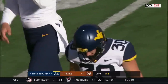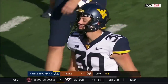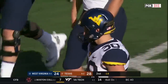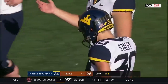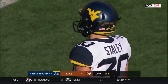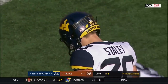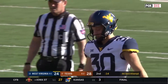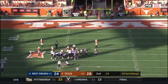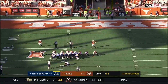If I was a special teams coach for West Virginia, I would tell Staley, hit it exactly the same, because like playing golf, partner, and you know this, what's the tendency? To overcorrect. He misses one right, the tendency can be to overcorrect to the left. You've got to make sure that Staley just hits this the same he always does. Just say, hey, same routine, hit it like you always do. Don't overcorrect. If he overcorrects, most likely he'll hook it from 44 yards away.